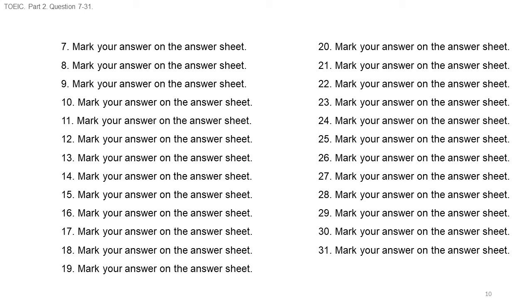Number 18. Would you organize the museum's charity luncheon? A. We received a generous donation. B. It would be my pleasure. C. No, I don't need a ride.